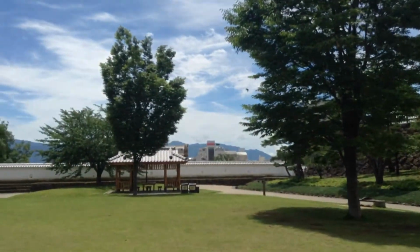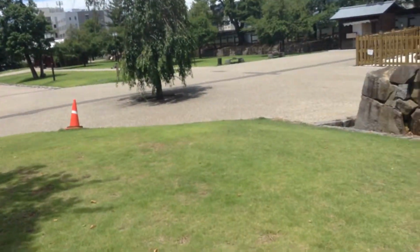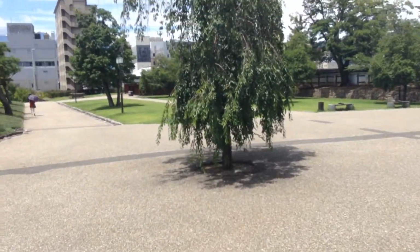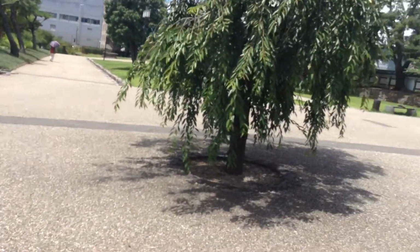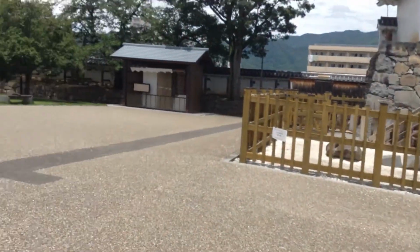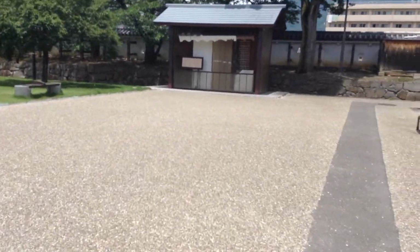And you can see the mountain ranges. And Mount Fuji's behind those trees, but I don't want you to see that just yet. Because the view from the top of the castle is gorgeous. It's so gorgeous. So yeah. This is another courtyard. There are many entrances into the castle now. So we're going to take a little look over here.